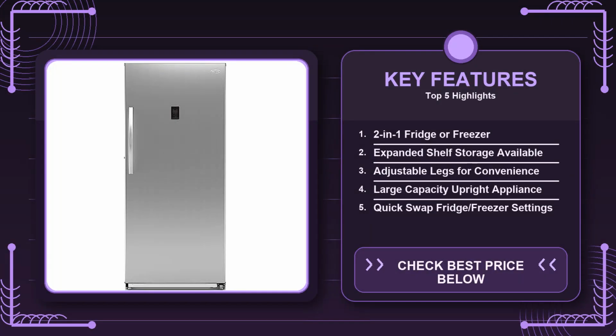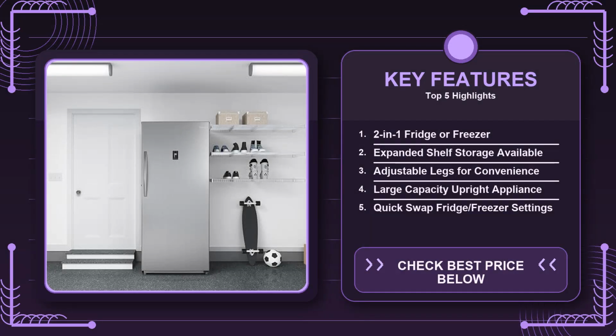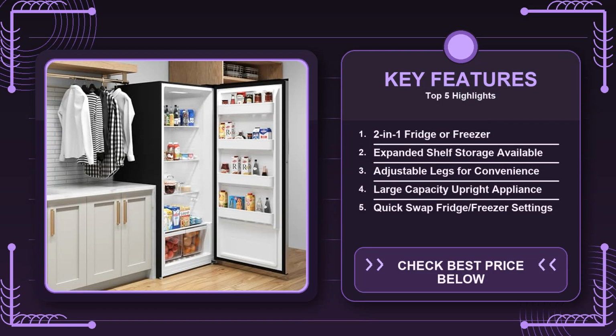What I'm trying to figure out for you is whether the KoolMore 21 cubic foot upright convertible unit is the kind of flexible storage that saves you space and money, or if it's just another gadget that looks clever on paper but ends up being a compromise you'll regret. First, let's put this appliance into the everyday scenarios most of us actually face.